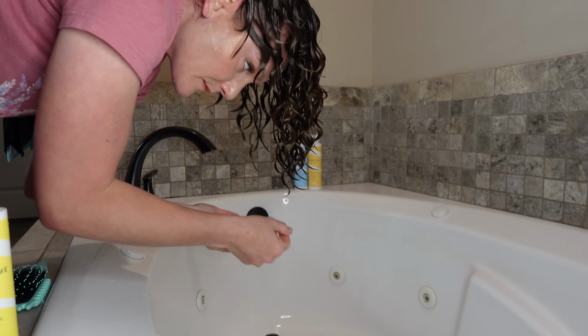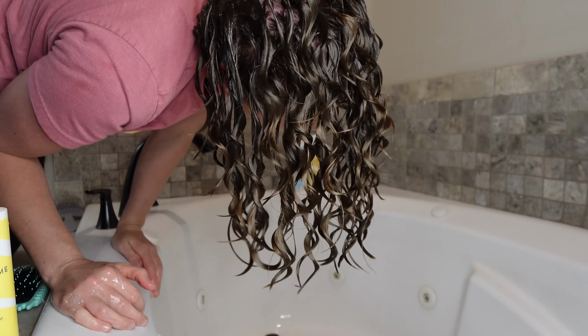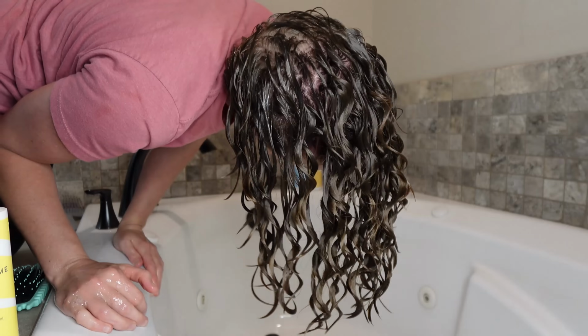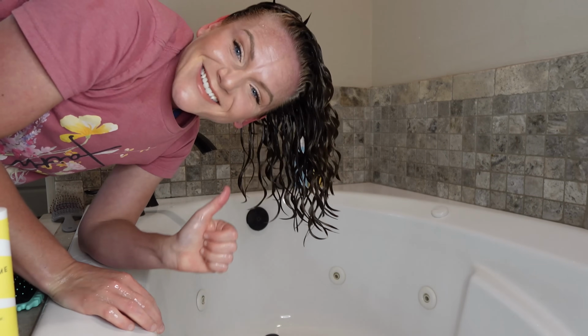This is what the curl clumps are looking like once I have the product applied to my hair. It's looking pretty good. It has minimal wet frizz, good curl enhancement. I'm feeling optimistic, so I'm going to go plop my hair and diffuse and be back to scrunch out the crunch with you guys. And here we are with my hair 100% dry.